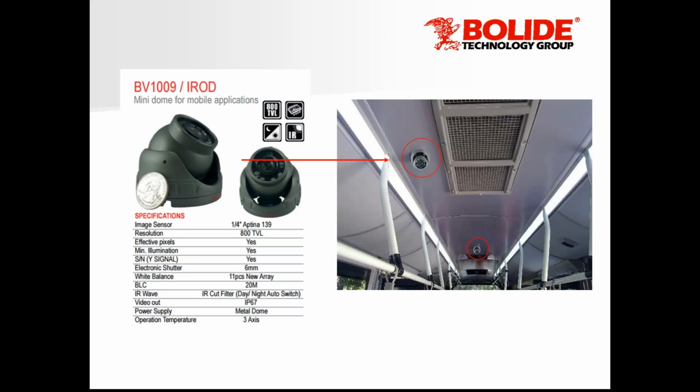And we also have a mini eyeball camera. So this is perfect for a bus or a train installed on a ceiling. Okay, we'll give you 800 TV lines. Also has a CMOS sensor with IR. And again, this is all powered by 12 volt DC or the mobile DVR unit itself.